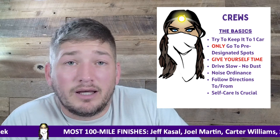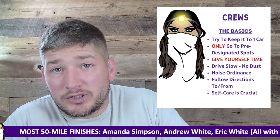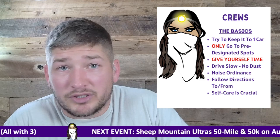Please follow the directions to and from these aid stations. Your runners have been given access to the Google Drive folder, and in that folder is a document that provides turn-by-turn directions on exactly how we want you to get to each aid station. They also detail how we want you to park at each aid station. It is very important that you follow those directions because we wrote them that way, not just for the neighbors and for the places that we go, but for runner safety. We don't want to be dusting up the roads while runners are out running on them.